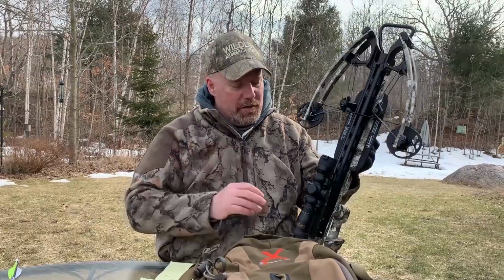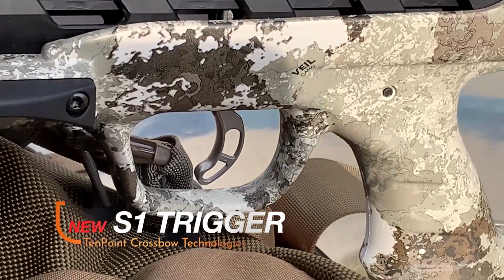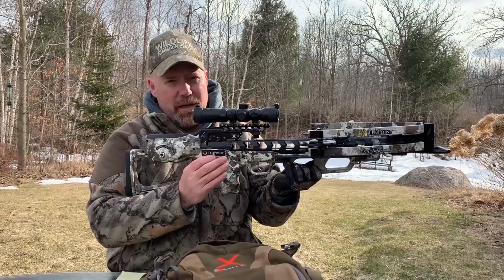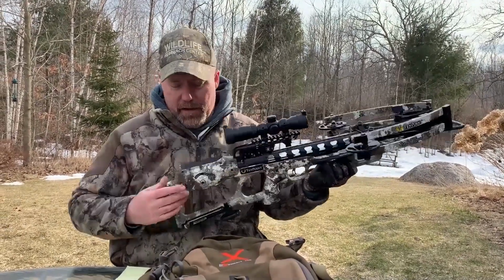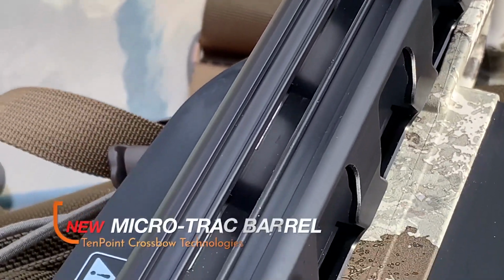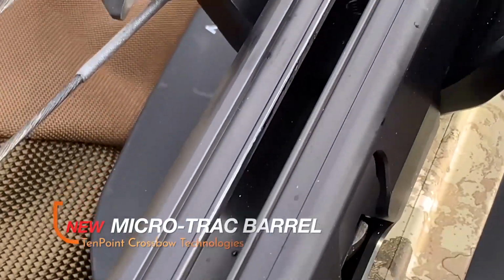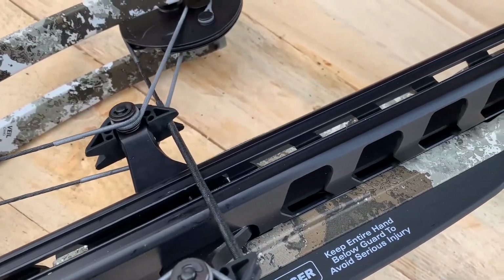The trigger. The trigger is a new trigger. It's called the S1 trigger. It's a 2-stage trigger, only a tad over 3 pounds, really crisp. There's no creep in that trigger, makes it really super accurate. The barrel is, I guess you want to say, cut out, and there's really little friction on the string to the barrel. It saves the string life 50%.